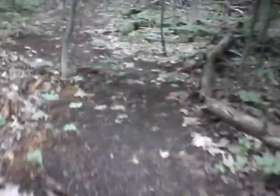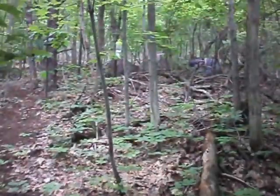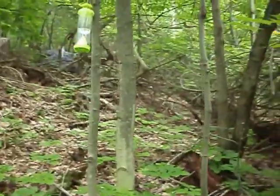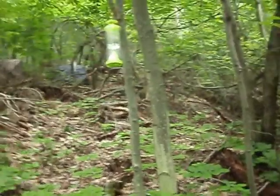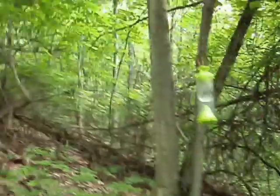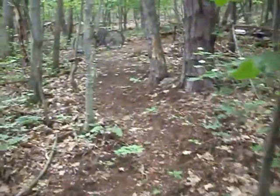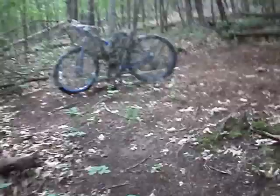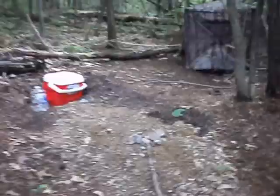Okay, I'm almost there. So now I have this bee trap. A wasp trap, actually. And it has like 3 in there, so it's not doing a huge lot of good. And here's my bike, which is covered with a camouflage net. And there's a fallen tree right here, which I might move someday, but haven't done yet.